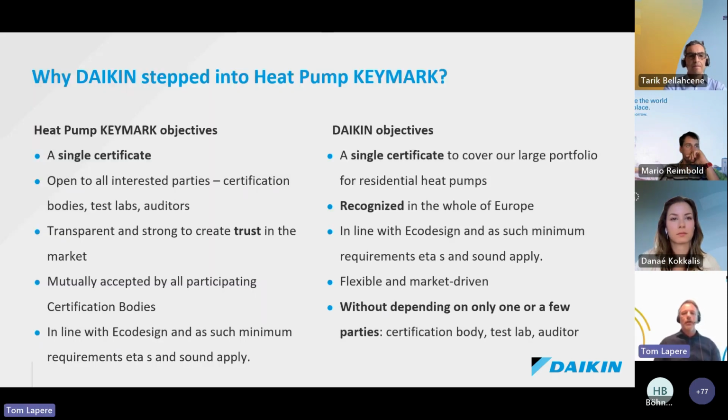Okay, so let's have a look at why Daikin stepped into the Heat Pump KEYMARK. We have been one of the early adopters of the scheme. We achieved the first certificate back in 2016. I think the reason for this long-standing partnership is an obvious common interest to establish a quality label, which is widely recognized in the European heat pump market.